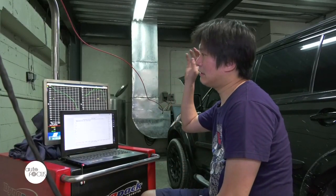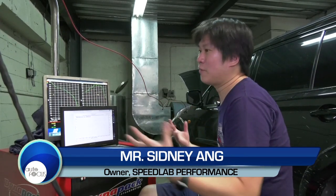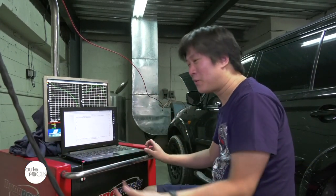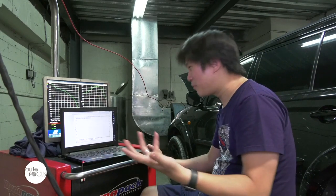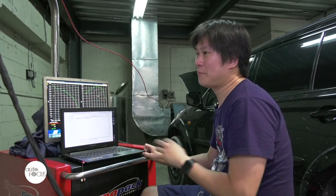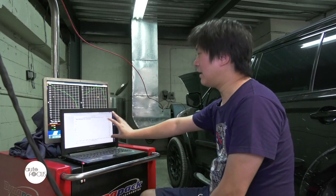Okay, that's the dyno chart from a Dynapack. The Dynapack is actually a brand of dynamometer. The same way that you have an Orion brand ruler, a Century brand ruler, and a Stanley brand ruler, different dynos have different brands, but they all measure the same thing. It's horsepower. And then this is another type of dyno.